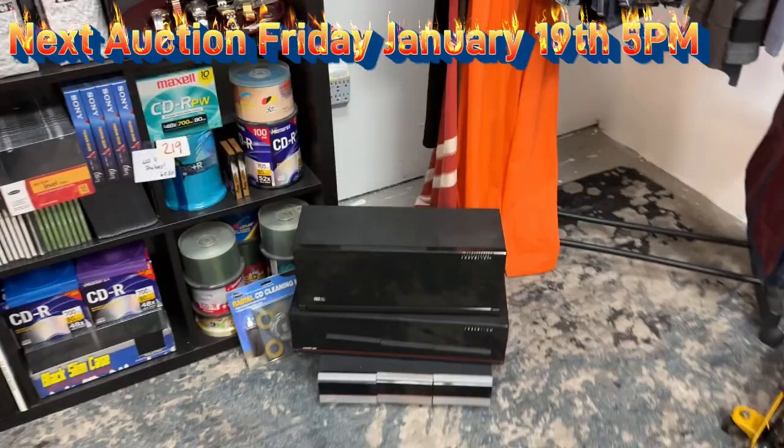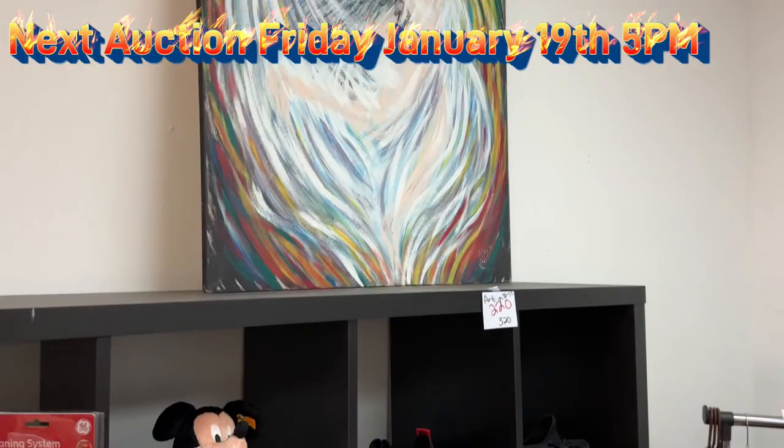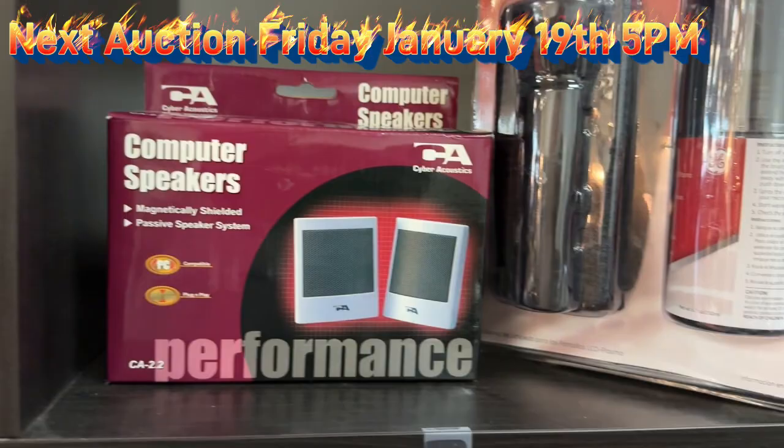We have some pressure washers. Yeah, you got a couple of really cool pressure washers. Craftsman or Briggs & Stratton, ready to go to work for you. Bring you on up a really cool piece of artwork. And a mesh golf cart cover, computer speakers, Mickey Mantle shoes.